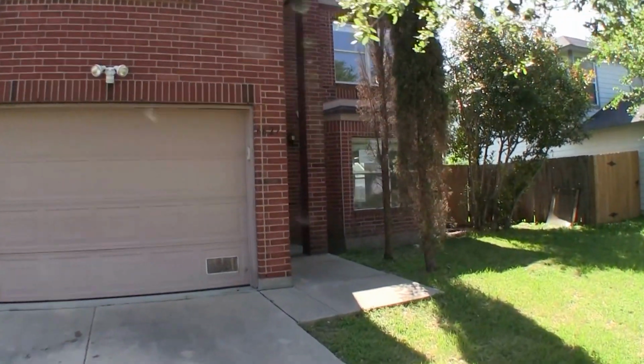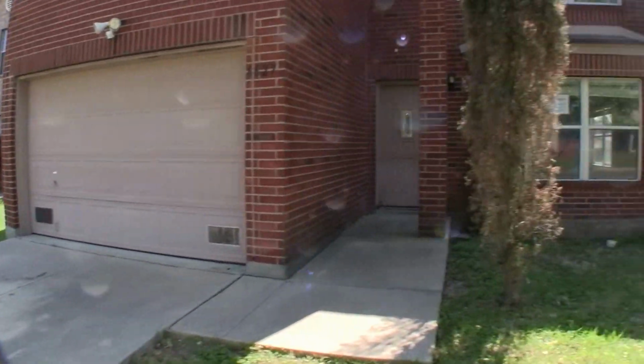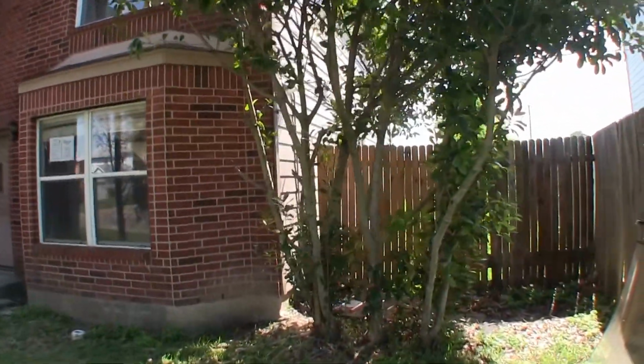Home exterior is a combination of hardy plank and brick. It's a tight two car garage, really probably a one and a half car garage. Home sits on about an 8,800 square foot lot. And exterior-wise, in pretty decent shape.